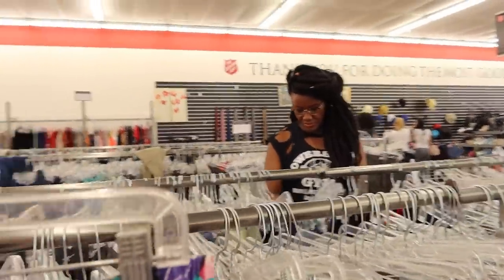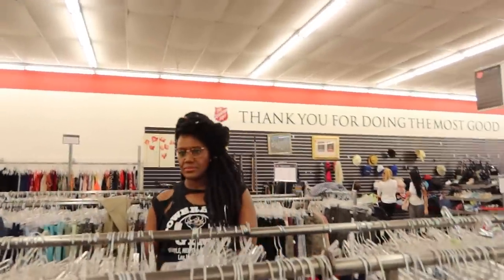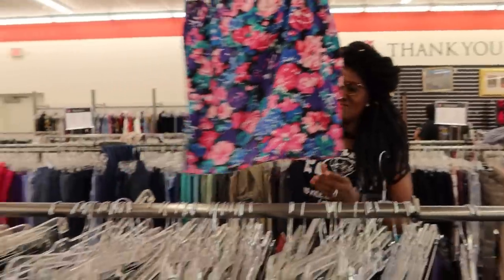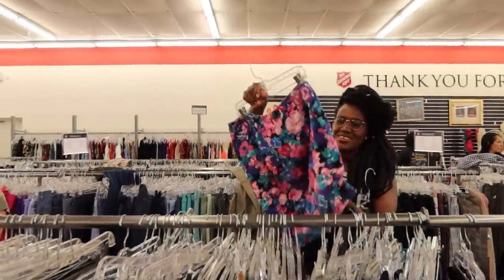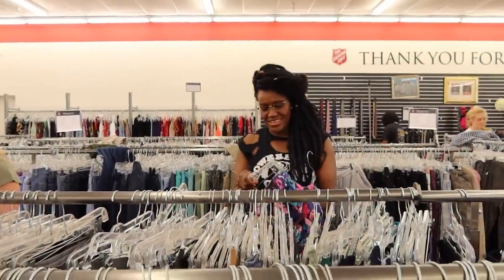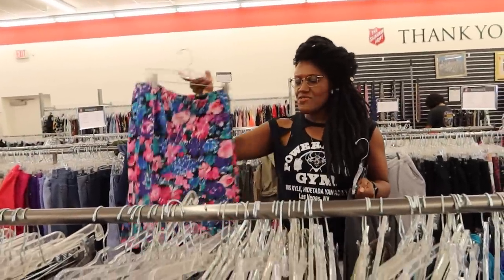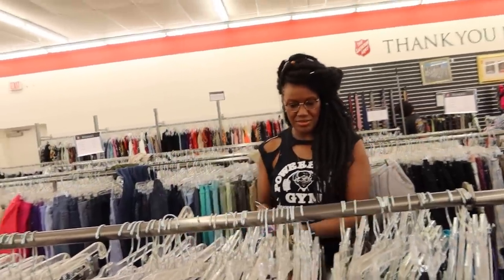Oh, what is this? Fauchetti. This just reminds me of elementary school, like the colors and the skirt. It just reminds me of elementary. I do remember these. Right? This print, with like a jean jacket. Like everything was this print at one time.